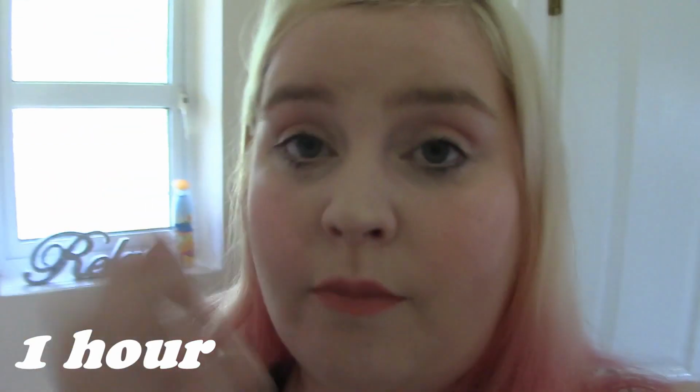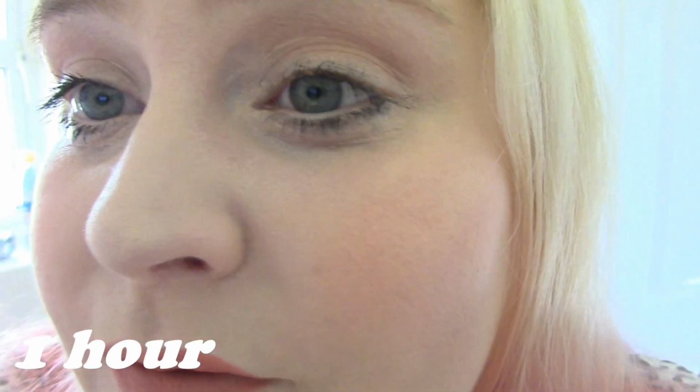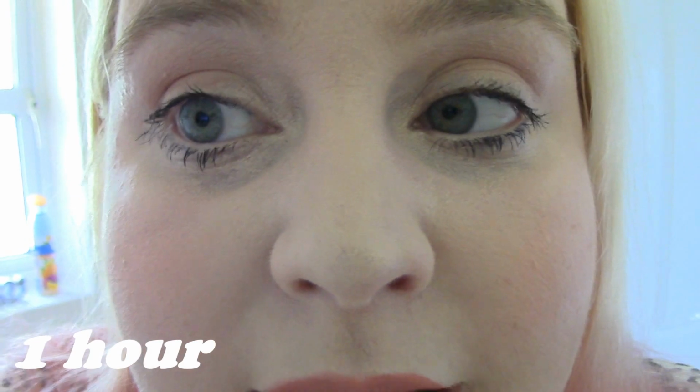Sorry, bud. Looking up close in the mirror, the main places I have breakage are around my nose. Everywhere else I seem to be okay. If we zoom in, we can see that on the cheeks it still seems pretty fine. On the forehead, it still seems pretty fine. On the nose, we do have a tiny, tiny little bit of breakage just there.